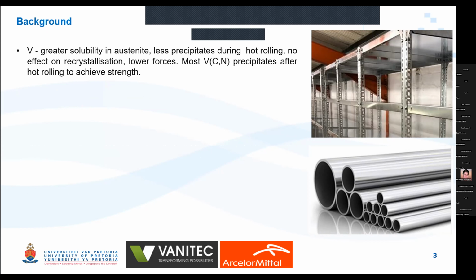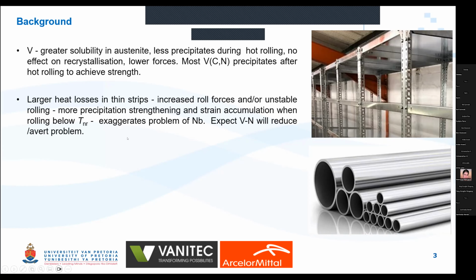Vanadium, on the other hand, has a greater solubility in austenite, causing less precipitation during hot rolling, has almost no effect on the recrystallization, as with carbon manganese steels, with resultant lower forces. Most vanadium carbon nitride precipitates after hot rolling to achieve strength in these grades. Also, in thin strip, you have higher heat losses, which increase roll forces and can lead to unstable rolling. We have more precipitation strengthening and strain accumulation when rolling below the so-called no recrystallization temperature, or TNR. This is particularly relevant in niobium steels. So we expect that vanadium nitrogen grades will reduce or avert this problem.